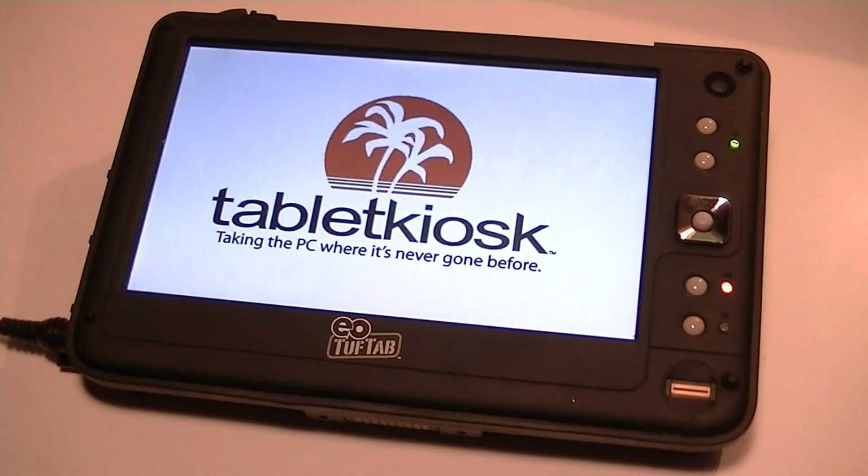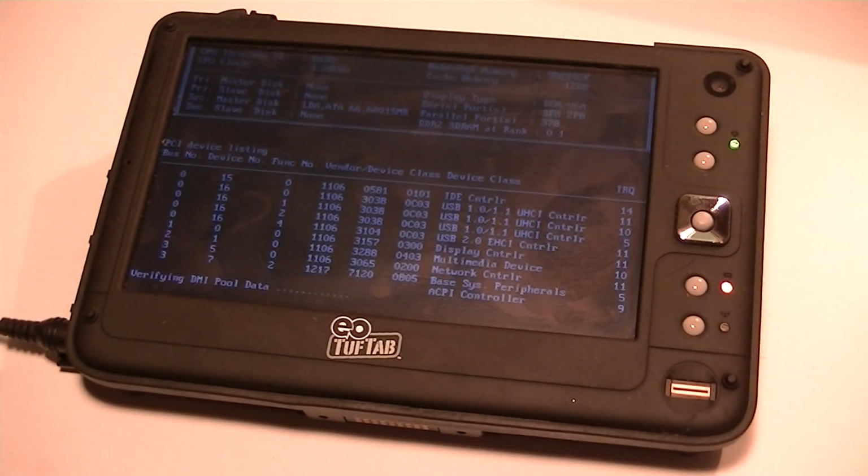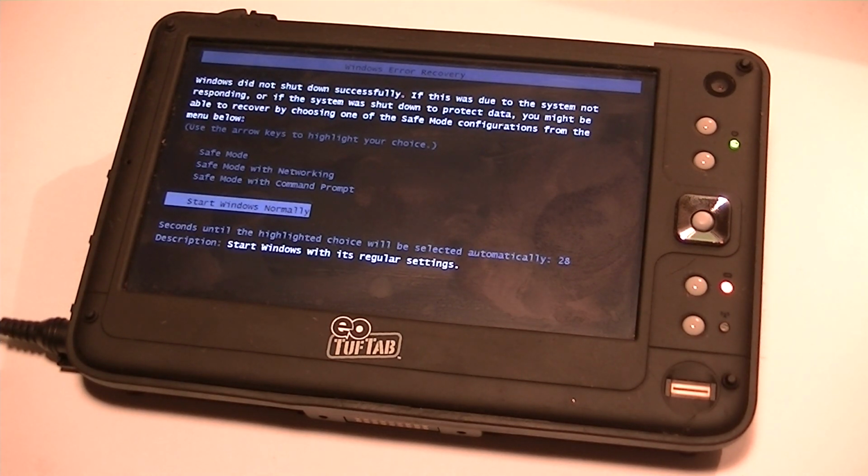You're watching our video first look of the TUFTAB V7112XT. For a full video review, please come back to our website here at YouTube or our full website in a couple of weeks and we'll launch our official review. The interesting thing about the TUFTAB is that it's actually a UMPC and not a tablet PC.